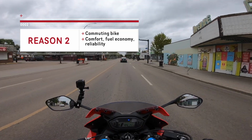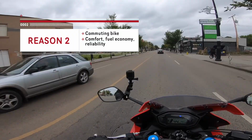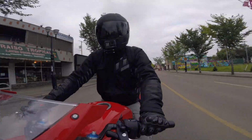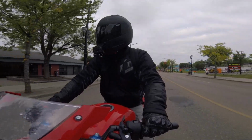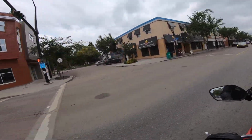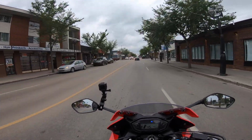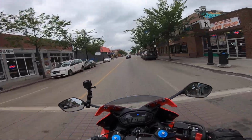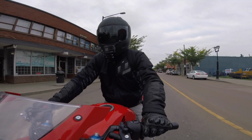Point number 2, this is a fantastic commuter bike to get to work on, get to school on, and I knew exactly what I was getting into before purchasing this bike. So starting off with its seat height, I'm a pretty short rider, as you guys know. I'm about 5'6", 140 pounds. Finding the proper seat height on a lot of bikes is a little bit tricky for me. However, this bike feels really good at just around 30.7 inches. I feel pretty comfortable on it.